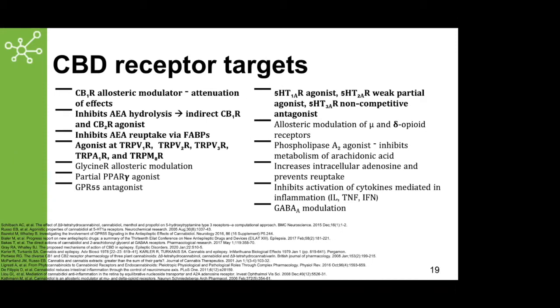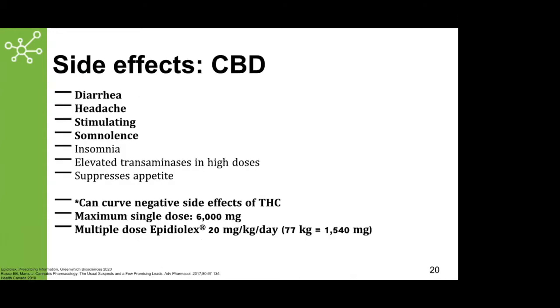However, I want to highlight that this is a mechanism of action seen only in mice. In humans, CBD will inhibit reuptake of anandamide via fatty acid binding proteins. So that distinction is really important to note. But as a result, we still see that indirect action at CB1 receptors and CB2 receptors. It's also an agonist at a whole host of transient receptor potential receptors and hits a whole host of serotonin receptors.